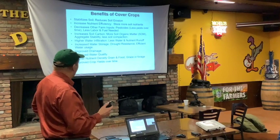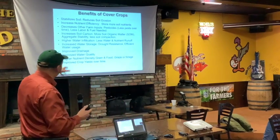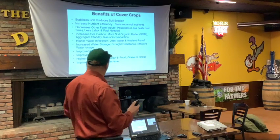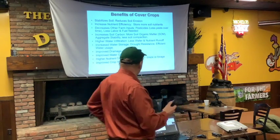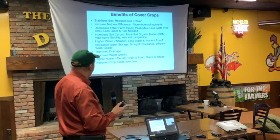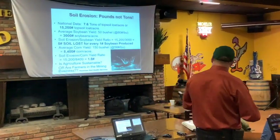It will increase your soil carbon, and that has all kinds of impacts on aggregate stability and less compaction, okay? Higher water infiltration, you get less water and nutrient runoff, increased water storage, you get drought resistance, you get efficient use of your water, so you don't need as much. And then all these other things, improved drainage, improved water quality. We'll talk a little bit about nutrient density and how it can increase your yields over time. That we're talking about, all right?